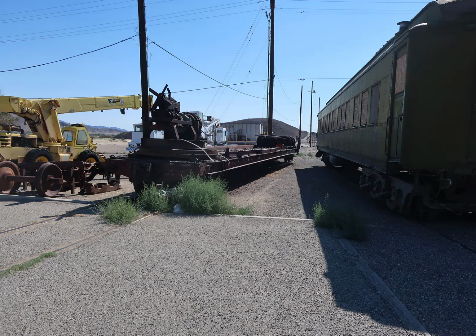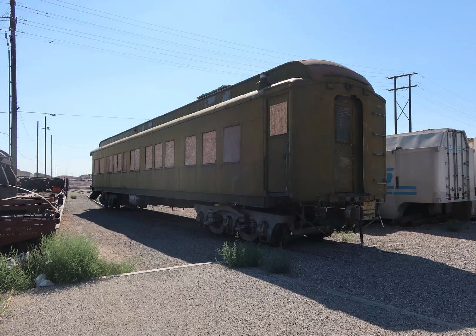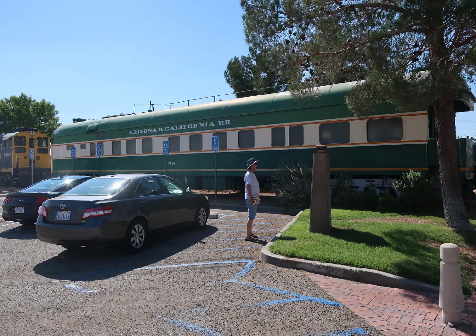The last of our outdoor shots, this is some of the stuff that's laying around the yard. Cars that have no signage, trucks that indicate it's a railroad museum, the types of rails that went through several things. Really disappointed with the signage at the museum.